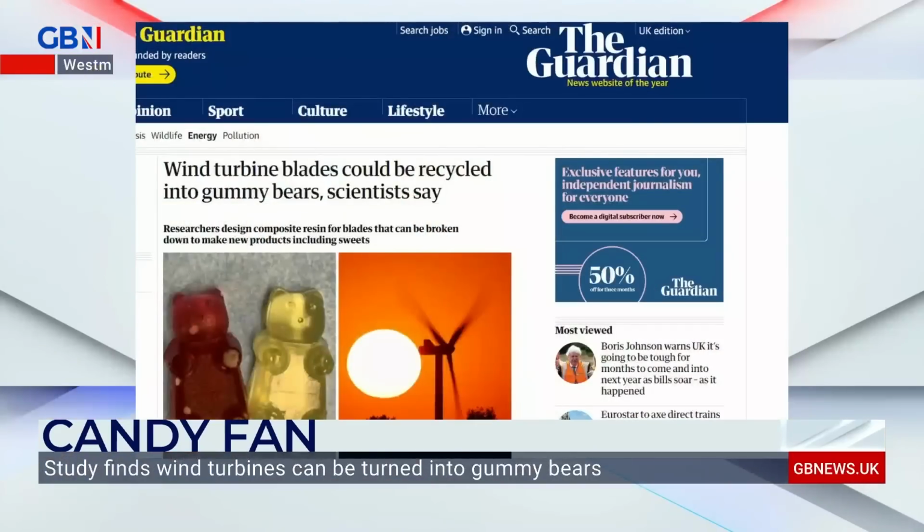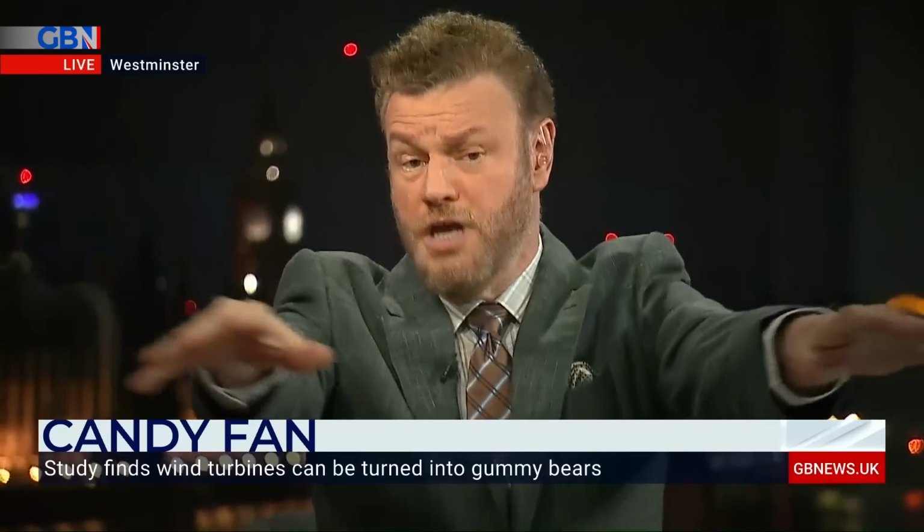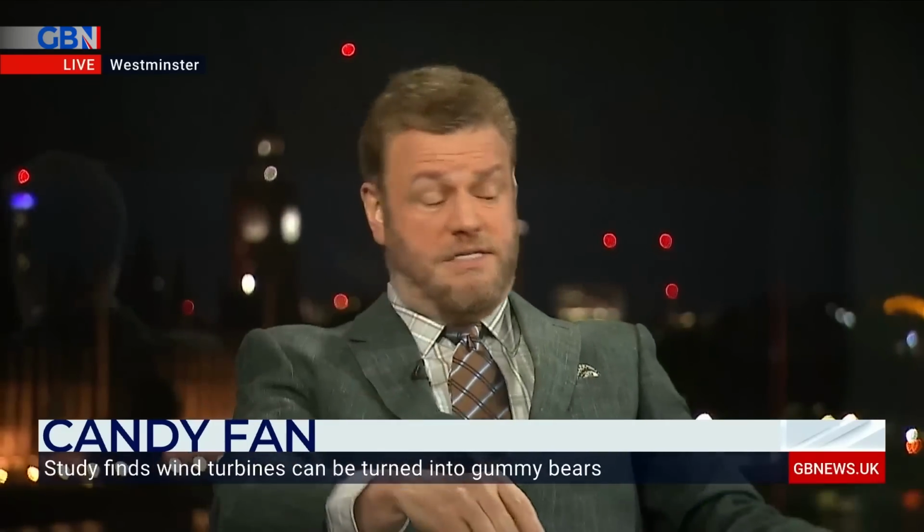Just as with an old horse, when a wind turbine is too aged and feeble to generate any more wind, you should just eat it. Seriously. Wind turbine blades could be recycled into gummy bears, scientists say. And if scientists say it, it must be true, because we follow the science, must follow the science.